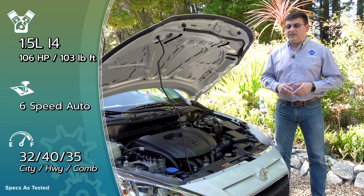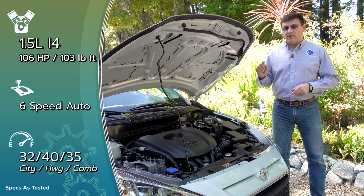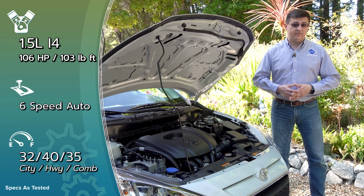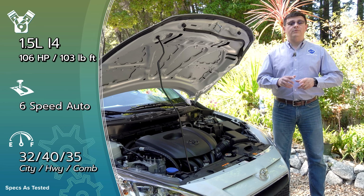An interesting bit of trivia is that this is also the only vehicle in North America that I can think of that has Ford, Mazda, and Toyota logos under the hood. That's because some of the drivetrain components date back to when Ford owned Mazda.